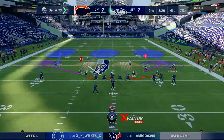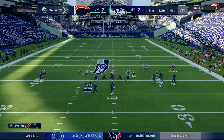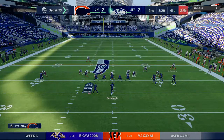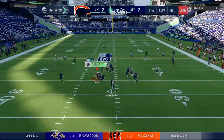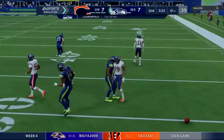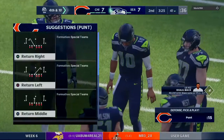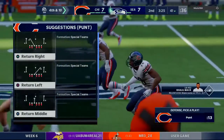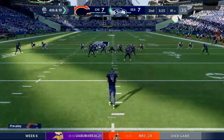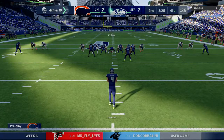Now they face a 3rd and 10 after back-to-back incompletions. Working from the gun, Garoppolo. And that is incomplete. Will Parks there in coverage to knock it away. Now that's a good bounce back after giving up a touchdown on the opening drive. Just 1 first down permitted and then out. Obviously no loss of confidence with that defense, and now they get to turn it back to their offense.